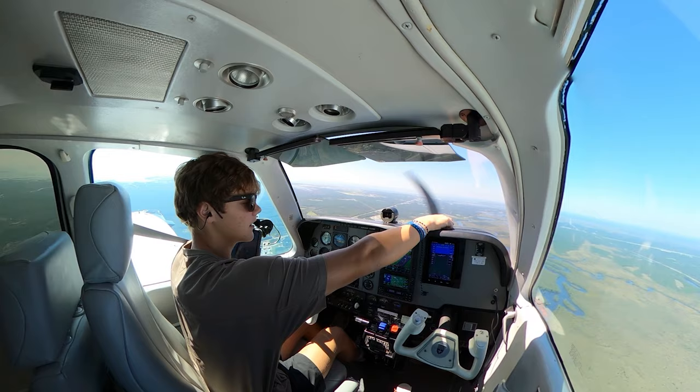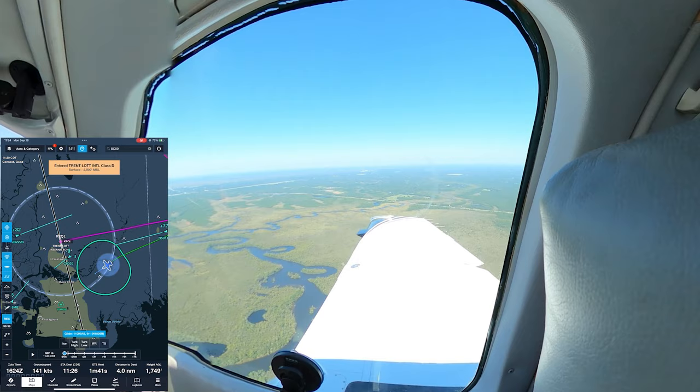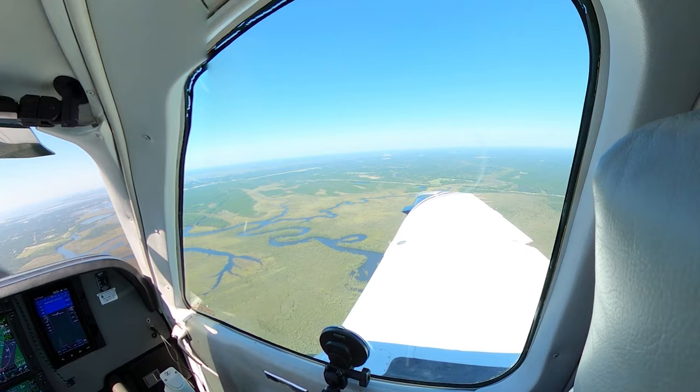6053, cleared low approach runway 35, winds variable at 3. Cleared low approach, 53, 6053. Hope that's no factor. Speed checks. The helicopter, so.